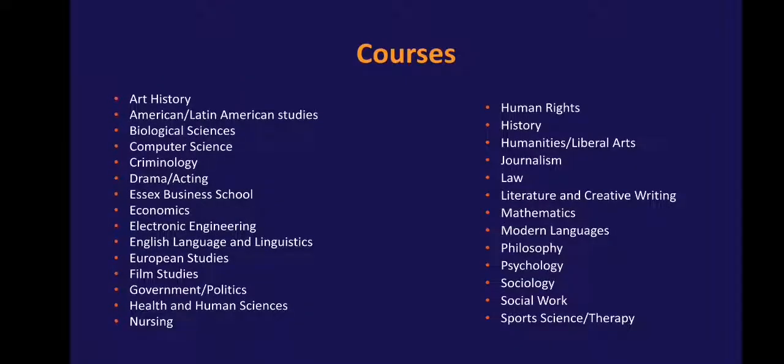When choosing a course, it's really important to research and investigate the course content. 2 different universities may have the same course title but different topics within the study. For example, a history degree at University 1 may focus on British history, whereas a history degree at University 2 may focus on American history.